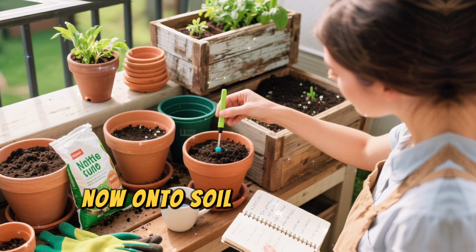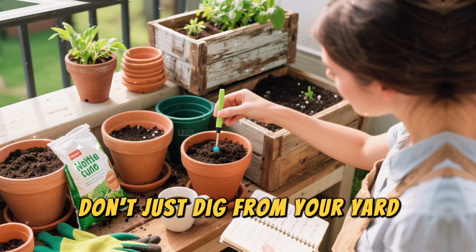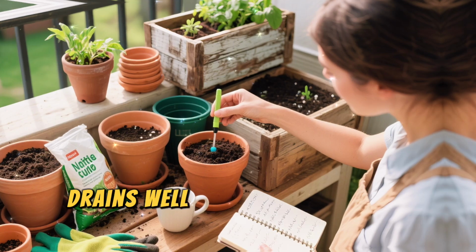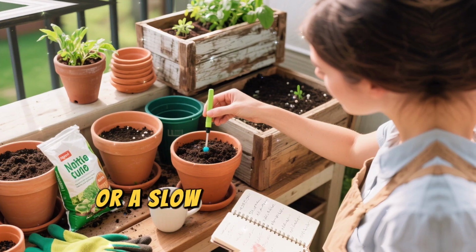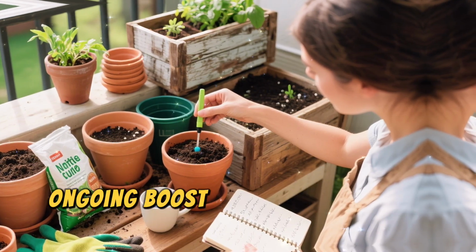Now, onto soil. Not all dirt is created equal. Don't just dig from your yard. Use a high-quality potting mix that's light, drains well, and holds moisture evenly. For edible plants or flowers, consider adding compost or a slow-release organic fertilizer to give them that gentle, ongoing boost.